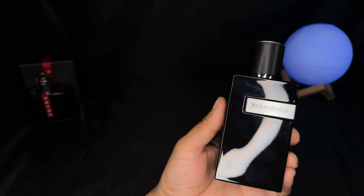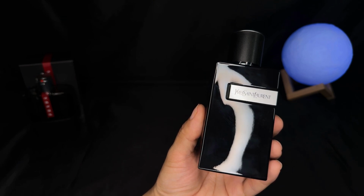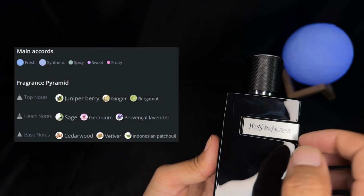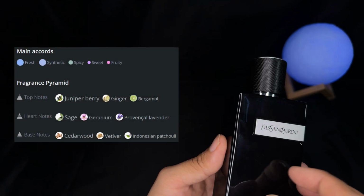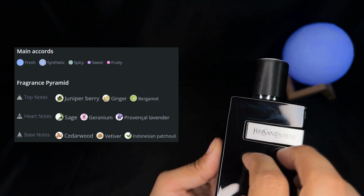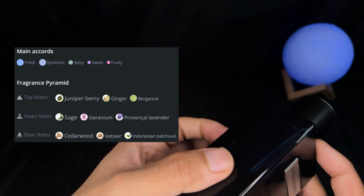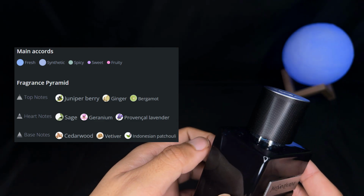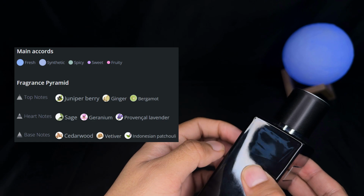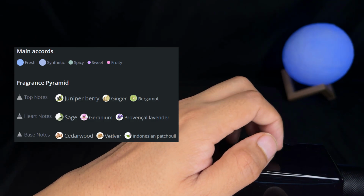But let's talk about this fragrance. So it has a rating of 6.8 on Parfumo. The main accords of this fragrance are fresh, synthetic, spicy, sweet, and fruity. The top notes include juniper berry, ginger, and bergamot. The heart notes include sage, geranium, and provincial lavender. And the base notes include cedar, vetiver, and Indonesian patchouli.